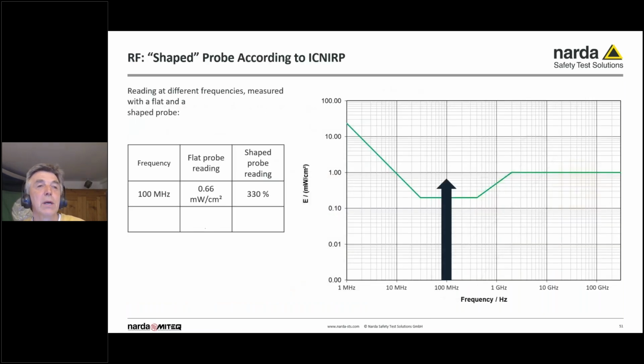So when you want to make measurements against the standard, remember in Australia, we also have those frequency-shaped limit values. And if you have a so-called flat probe like the 6 gigahertz probe, it tells you it's 0.66 milliwatts per centimeter square. And the shaped probe is telling you, if it is a transmitter at 100 megahertz, it's telling you 330% of standard. You have a problem. So this is something you cannot read out of 0.66 milliwatts per centimeter square.